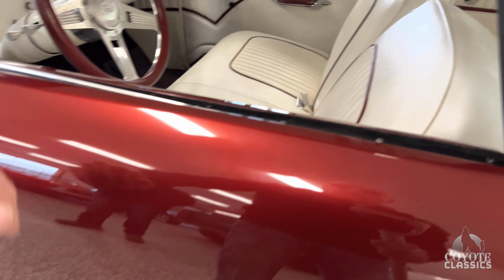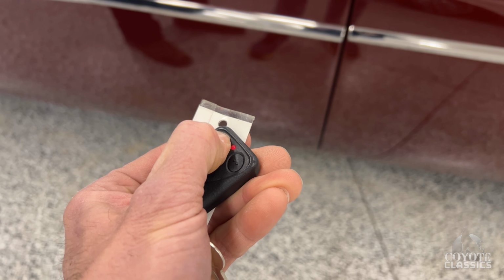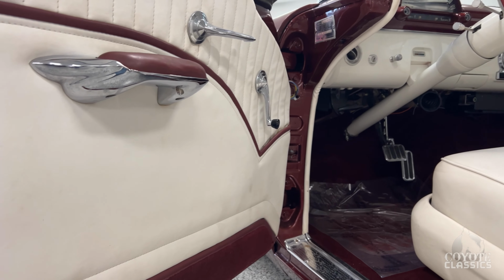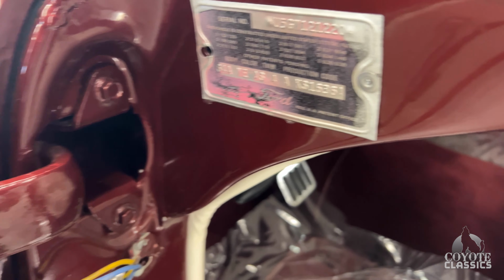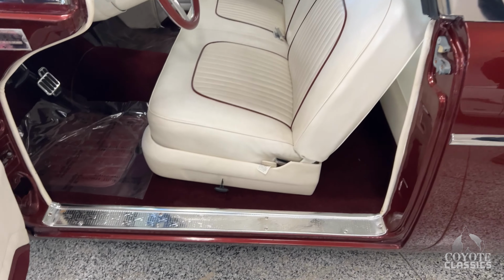Again, that little white thing is not a chip, just a little bit of buffing compound left over. The window felts and stuff are good. As far as the keys go, there you go. Door poppers were good, and so does the trunk one. Factory VIN information's here. Couple little chips right here. Other than that, guys, it's phenomenal.